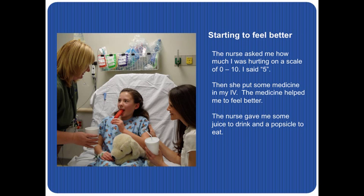The nurse asked me how much I was hurting on a scale of 0 to 10. I said 5. Then she put some medicine in my IV. The medicine helped me to feel better. The nurse gave me some juice to drink and a popsicle to eat.